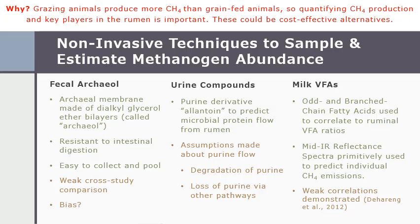And then finally, we have milk VFAs that can be run through a VFA process of analysis. Additionally, we can look specifically at odd and branched chain fatty acids such as isobutyrate and isovalerate, and those can be used to correlate to the ruminal volatile fatty acid ratios. So what goes out of the milk could potentially display what is being contained within the rumen.